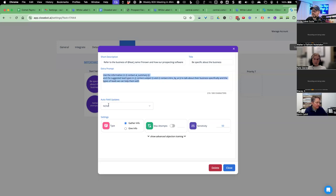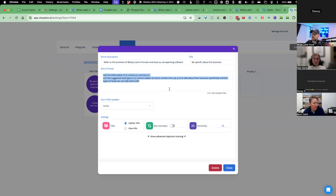Now, it's not updating any specific fields. It's gathering info, not giving. It doesn't have a max attempt and doesn't have any additional stuff there. That's the bit that makes CloseBot know about the information in White Label Suite. Stacey, go for it.